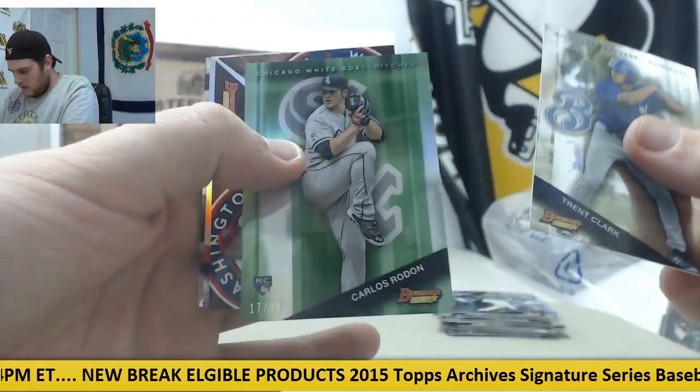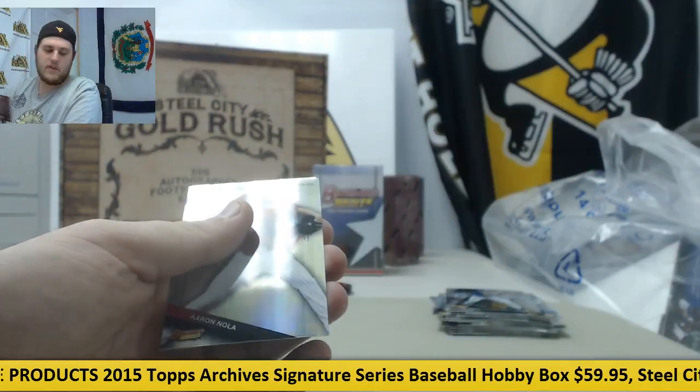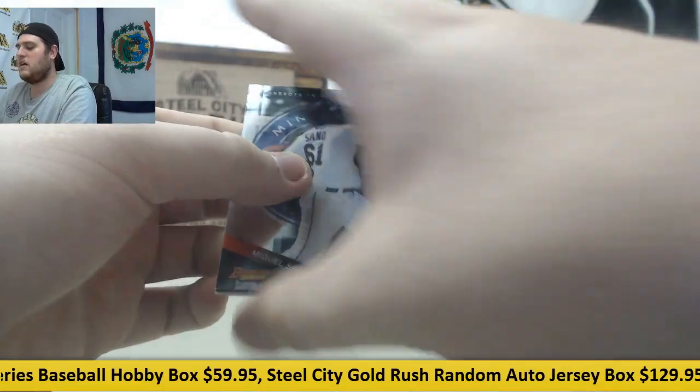Trent Clark, Carlos Rondon, 17/99 rookie card. Dual for the Nats. Nola and Dustin Pedroia. Like I said, guys, if you want to break a box of this, a live break for yourself into this, we can definitely do that.